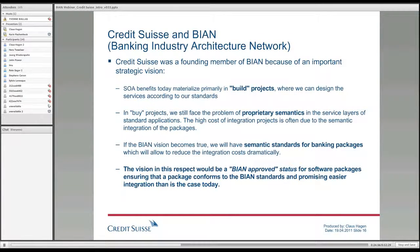But the problem with buying standard packages and integrating them, as you will certainly know, is that the integration costs for such a package are often bigger than the purchase costs for the licenses. And the reason are not technical reasons, the reason are mainly semantic reasons, because each package has different semantics of the data it is storing and also of the data it is offering at the integration points.